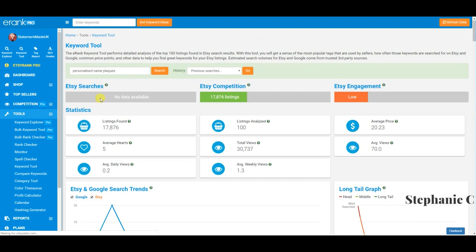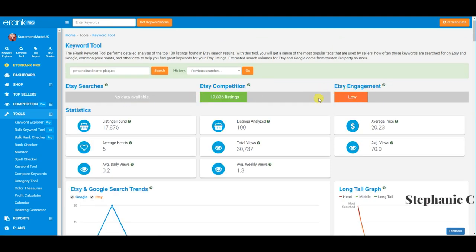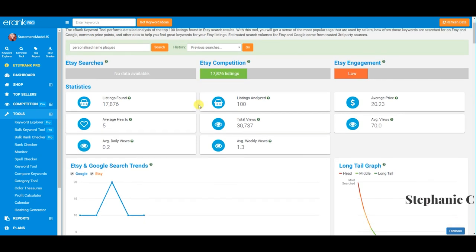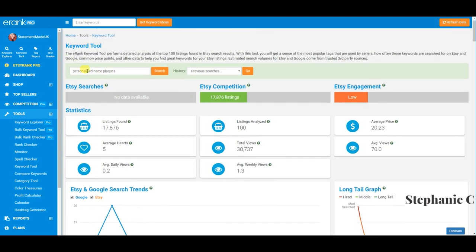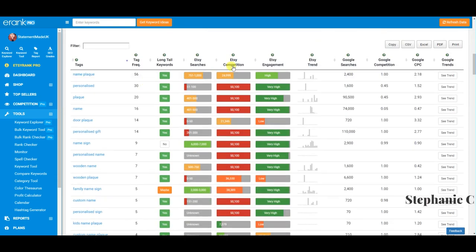Layered name plaque. So there's no data available for Etsy searches. It's got quite high competition and quite low Etsy engagement. So maybe that keyword isn't working for you, but it could be. Go into your Etsy stats and have a look at keywords that you're being found for. I think there's a beta test of this, and it literally shows you what keywords are bringing traffic to your shop. See if that's on there. Have a little investigate before you take it off.